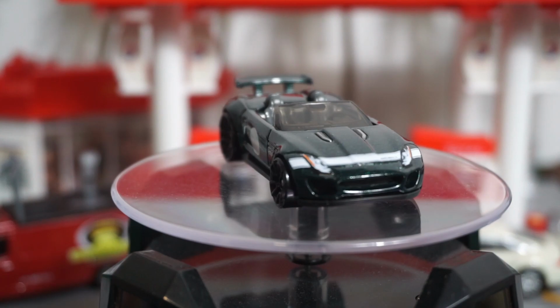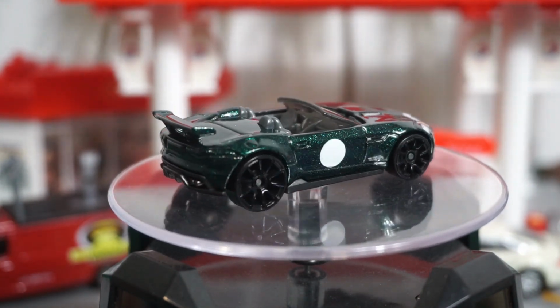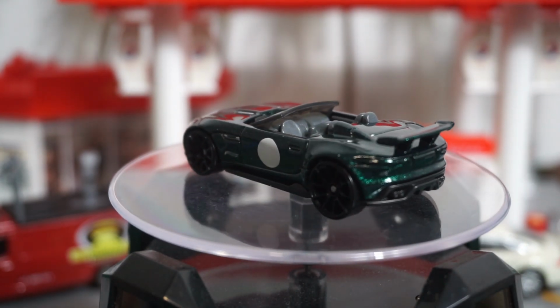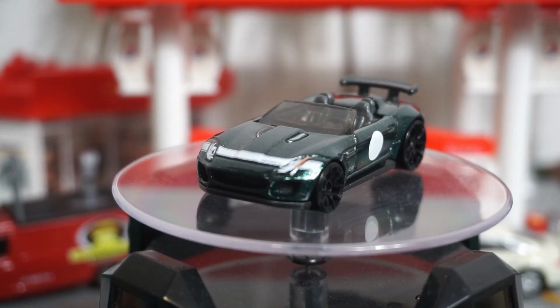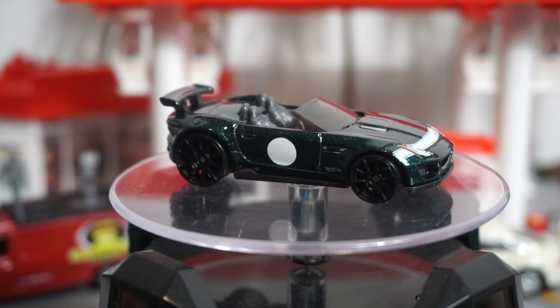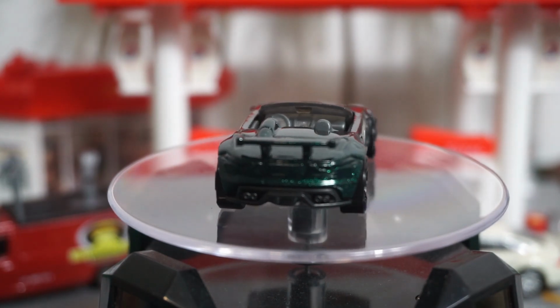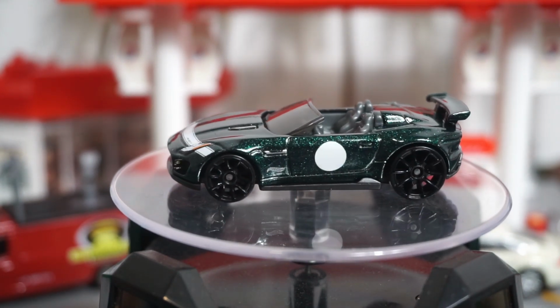And next we have the 15 Jaguar F-Type Project 7. This has got a really cool green paint job on it. Got like a little spectra sparkles on it, whatever you call that. And you can see it's got the rondelle on the door where you put the number. This is a really decent casting. Not too bad. And let's move on to the next one.